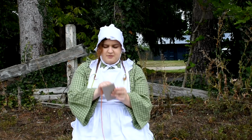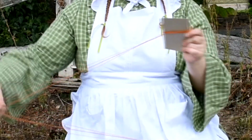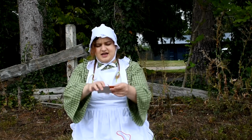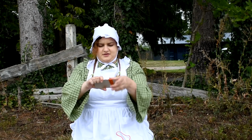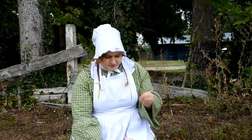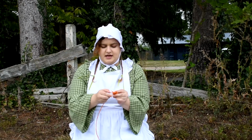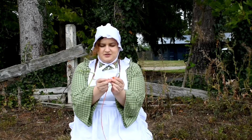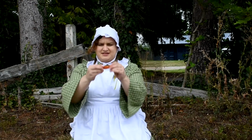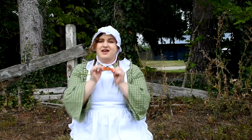You need your cardboard piece or your book again, and you're going to wrap the other direction. So this time we're going to go around the short edge. Do that about 10 times. You'll cut and carefully slide it off. We're going to repeat the same process of tying towards the end, but we'll do that on both sides. So you'll end up with something like this. These are going to be the arms.